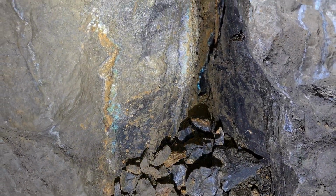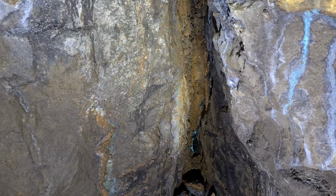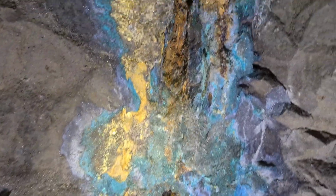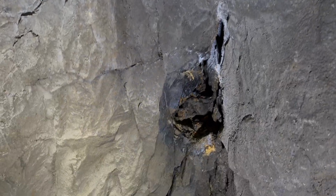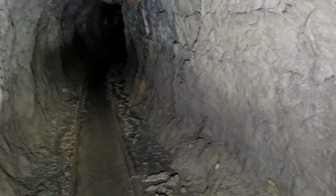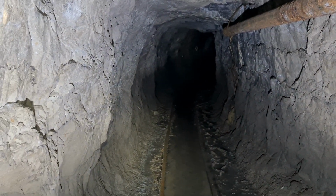Right, a little further on, and very rare for the Northern Pennines, a copper deposit coming out of what looks almost cave-like. Yeah, a little like a cave vein going across. So not very often we see that up here in the north.